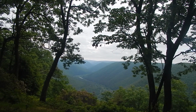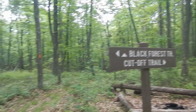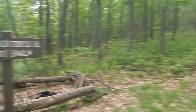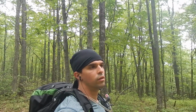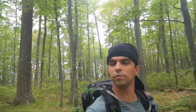Holy cow. Got a nice view. I guess that's Pine Creek down there. That's nuts. Wow. Well, what do I do here? Could stay on the Black Forest Trail here and add a significant amount of time to the trip, or probably cut 1.5 hours off here. This is really tempting, but you guys know me. I like the challenge, so it's Black Forest Trail all the way. And I hope I don't regret doing this, but yeah.